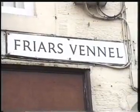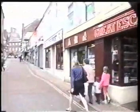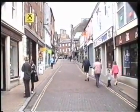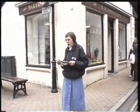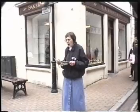Well, it was down this street in 1306 that Robert the Bruce killed the English sympathiser John Comyn. Oh dear, June's lost her way on the town walk.